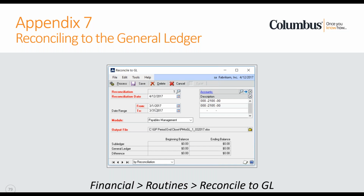So the way this screen works is it gives you a reconciliation number and the date. Then you put in the date range you want to reconcile, the module you're reconciling, and then on the right, the account numbers that you want to reconcile to in the GL. So in this case, payables, so I want to put in all of my AP accounts. Then you want to choose an output file. So here you just click on the little folder and choose where you want to store that file, and you can give it a different name if you want. Once you're ready, you hit process.